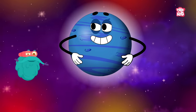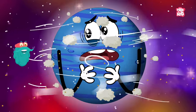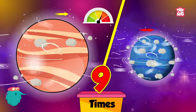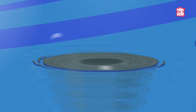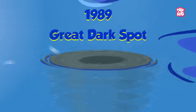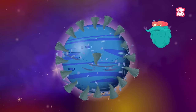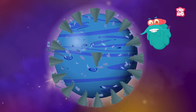But don't get fooled by its calming blue shade, as Neptune is the solar system's windiest planet. Yes, these winds are 3 times stronger than Jupiter's and 9 times stronger than what we experience here on Earth. One of the strongest storms here was in 1989, named the Great Dark Spot, which was almost the size of the Earth.